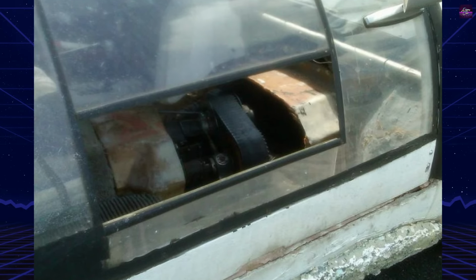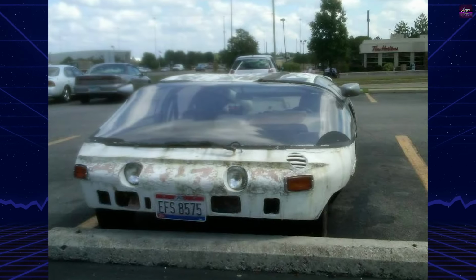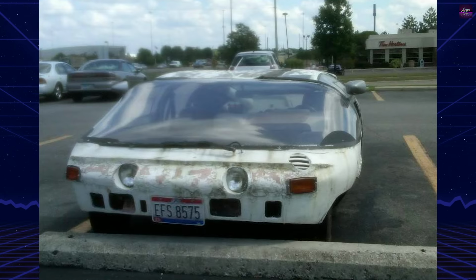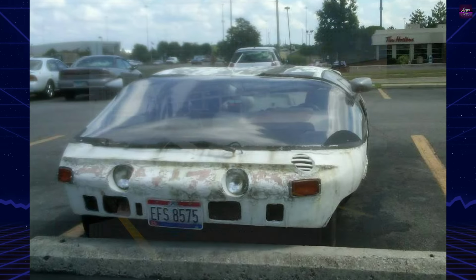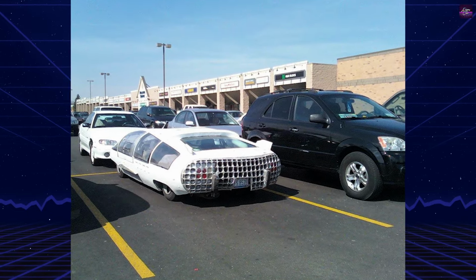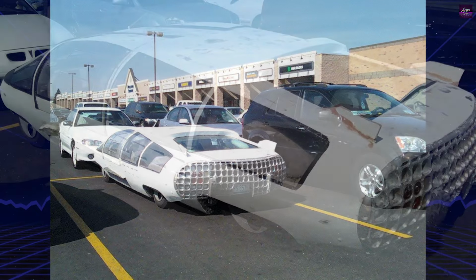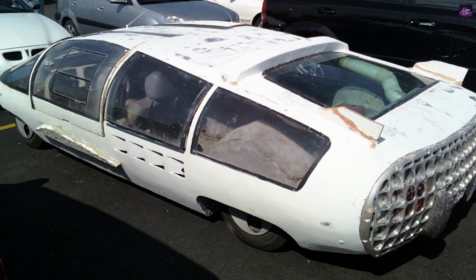Later, he constructed a second version using a 2.8-liter V6 from a Mercury Bobcat. This car had a gold finish, lacked the original's fins and side turbines, and came with air conditioning. It was advertised for sale at $19,750 but never found a buyer, as Bender feared legal issues if the car were sold.